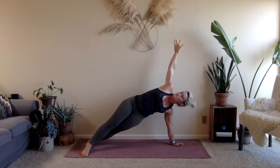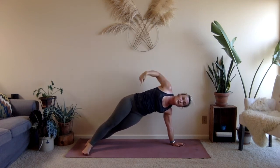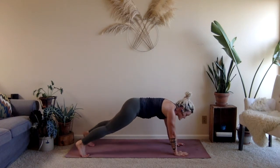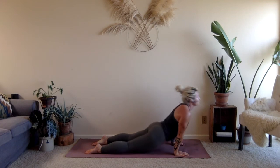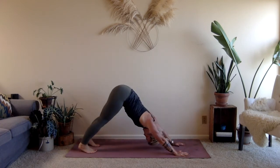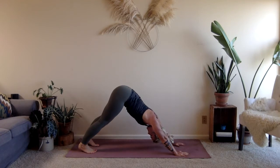Side plank. Reach the right fingertips toward the sky. Press the feet, the hand into the earth to create lift through the midline. Take an inhale. Exhale, circle the hand to the earth. Take it through a flow. 2 breaths in downward facing dog.